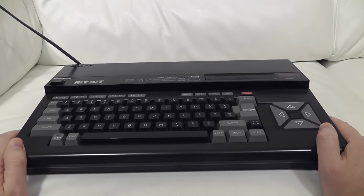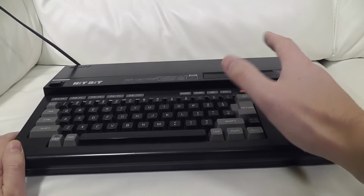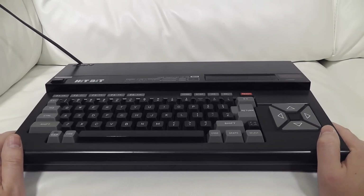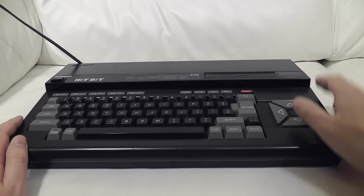So, if you remember from last time, this is an MSX, which is basically a sort of computer format Microsoft came up with, where different manufacturers made cross-compatible computers. It was very big in Japan, but didn't really catch on outside it. But my goodness, this is a nice machine. Lovely keys, massive, ridiculous cursors, because it's an MSX.